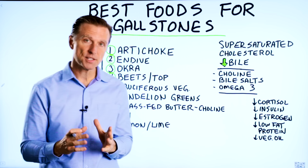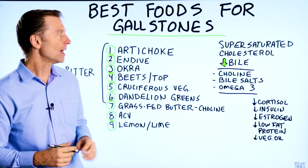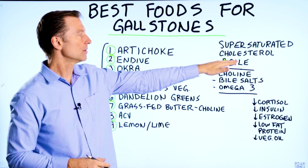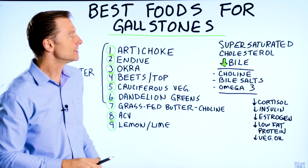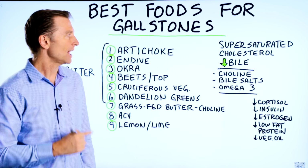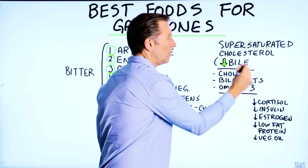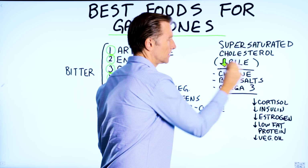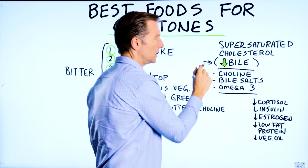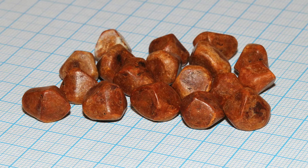So let's talk about the best food for gallstones. What causes gallstones? It's a situation where you have supersaturated cholesterol that's forming a stone. But just because you have high cholesterol does not mean that you're going to get a stone. It has to have another situation occurring, which is this: low amounts of bile salts. If you have a bile deficiency and a super concentrated amount of cholesterol, that's when you get the stone.